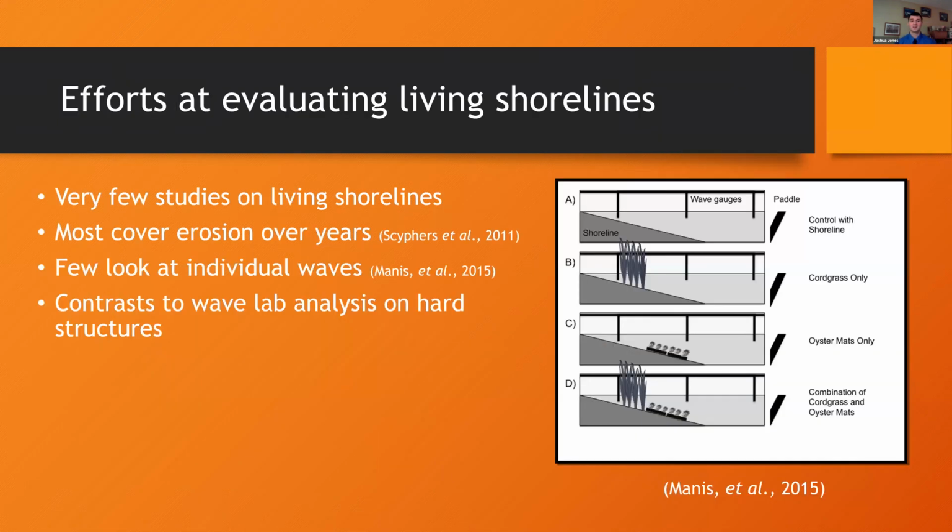Now, unfortunately, there have been very few studies on living shorelines. Part of that is because they're a lot newer. We've had seawalls for decades, centuries in some cases, and we've been able to put them in wave labs starting in the 20s and get years and years of very quantifiable data on them. It's not really the case with living shorelines. It's a little bit tougher. Part of it just comes from their nature. It's pretty hard to pick up a living shoreline and move it someplace where you have the equipment.